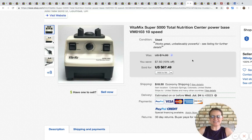All right, I like this one because this is just the base. I wouldn't even think to pick up a base, but this is a base. And he got this at an estate sale. He paid $10 for it, and it sold for $67.49 plus shipping.